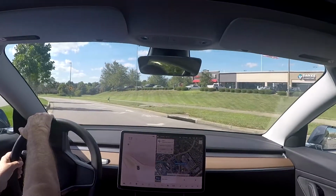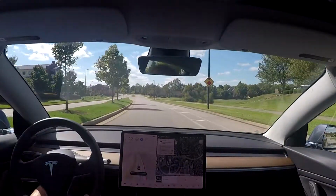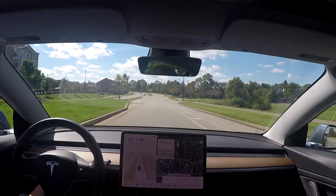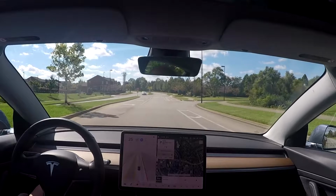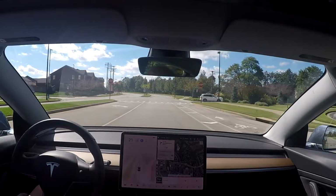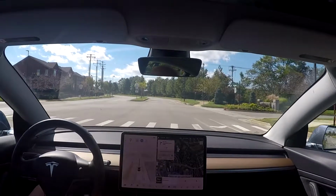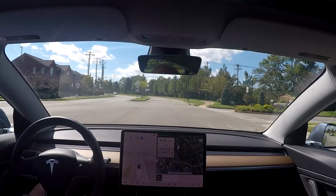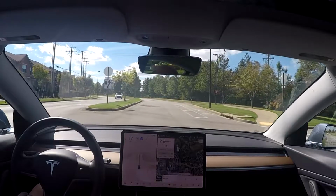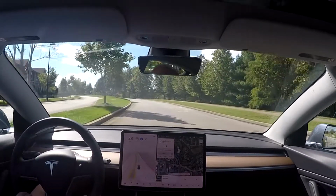So I'll turn it on again here and let's see what happens. So it's on again and we're coming to a stop sign here. And it's a four-way stop. There's, as you can see, no one anywhere here. It came to a complete stop and here we go, moving ahead. A little bit slow taking off, but I would just chalk that up to being cautious.